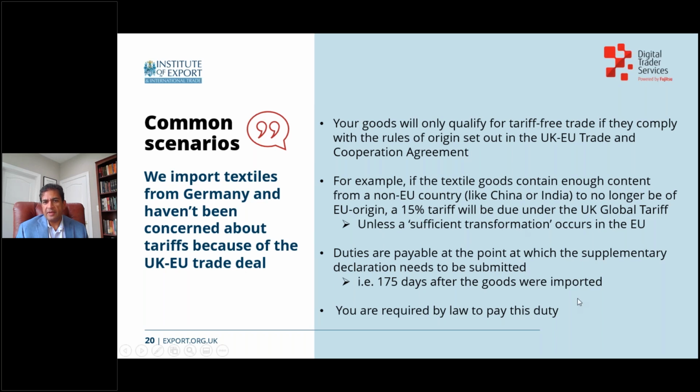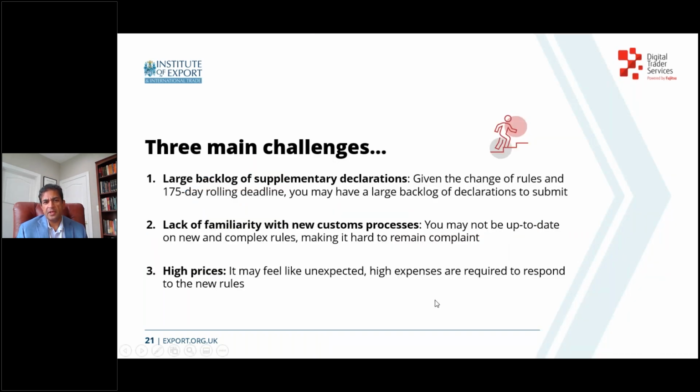As I said, the duties have to be payable at the point at which the supplementary declaration needs to be submitted, which is 175 days from movement. So that 25th of June, 26th of June, 27th of June rolling program is when the duties would have had to be paid, and that's a legal requirement, and not doing it is a violation of the law. So we go to the next slide.